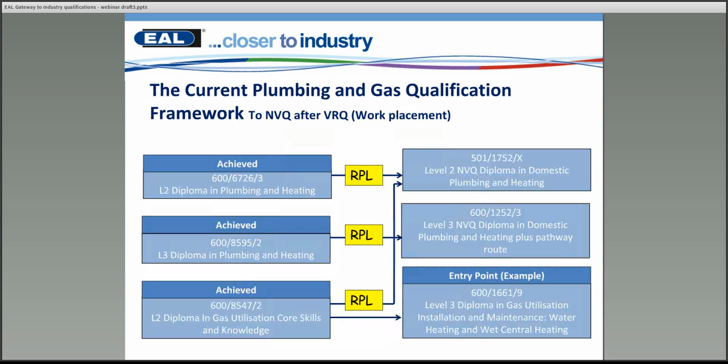Okay, so now we'll look at going from the VRQ to the MVQ, and how they would fit together. For somebody that's done the level 2 diploma in plumbing and heating, that can be RPL'd into the level 2 MVQ diploma in domestic plumbing and heating. Likewise, somebody that's completed the level 3 diploma in plumbing and heating, they could use that as evidence to RPL into the level 3 MVQ diploma, plus a pathway option.